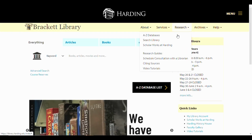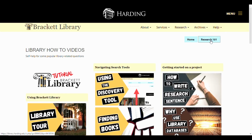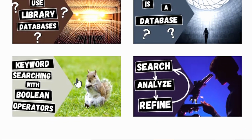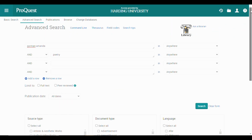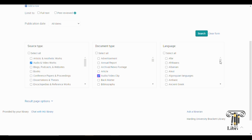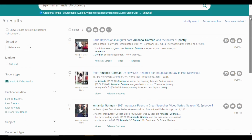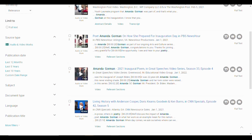For more information on how Boolean operators refine searches, see our online tutorial on using Boolean operators. For source type, choose audio and video works, document type, audio and video clip, and for language, English. There are 5 results. The 3rd result looks like a clip from the inauguration.